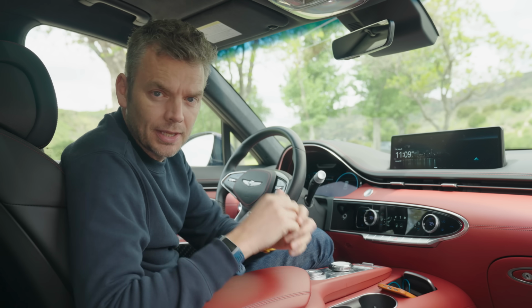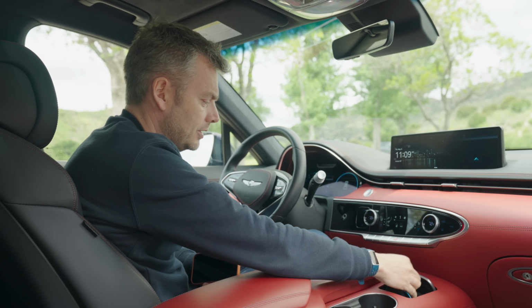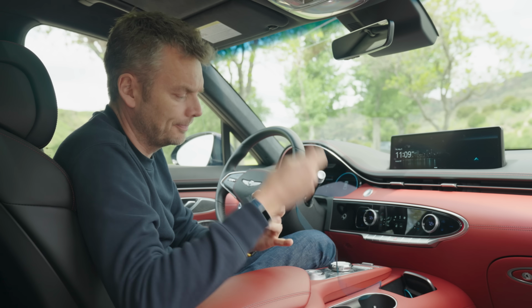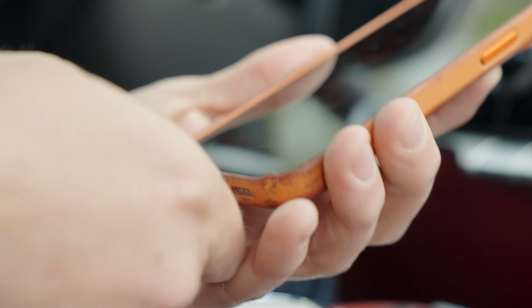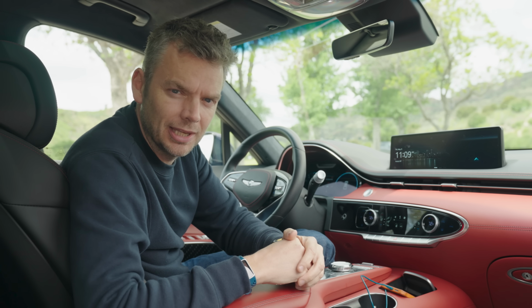Right, let's talk about an irritation. If you want to use Apple CarPlay or Android Auto in the Genesis, it's not wireless, so you have to grab an old-fashioned cable and plug it in. First world problem? Absolutely, but hey, this is supposed to be luxury.